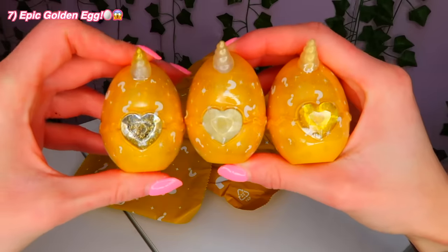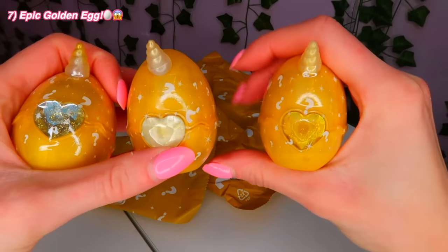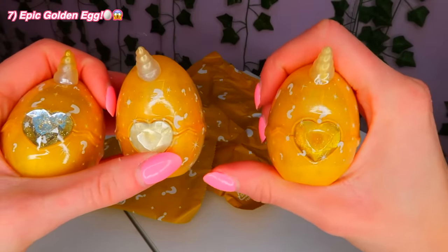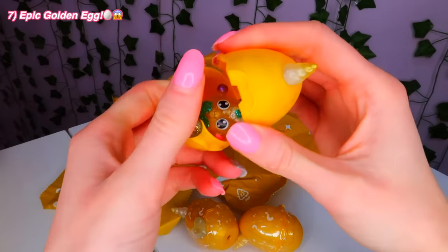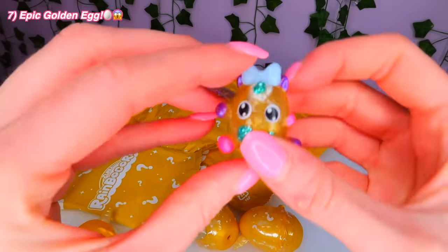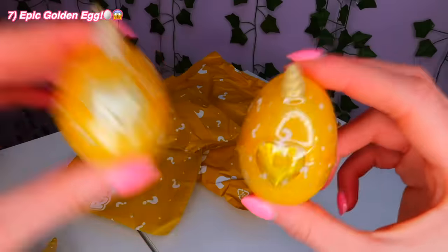So let's do our eggs first. We have this silver one, a white opaque one, and then a rare gold one. Let's do the silver one first. Wait, oh my gosh, is this a rare? It's gold. Wow, she has like all colors going on.